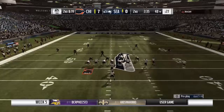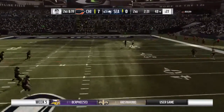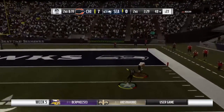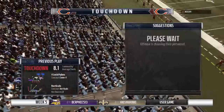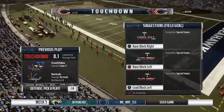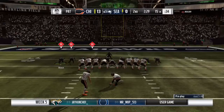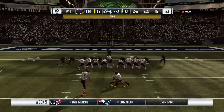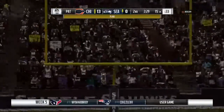2nd and 19. Out of the gun, they'll look to throw. He's going to float this one deep right side. That's going to be caught. And he takes this one in for a Bears touchdown. A big play there with his 2nd touchdown of the game, 4th of the year. And the Bears will add on to their lead.